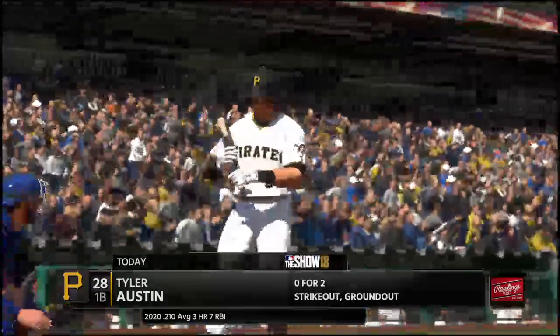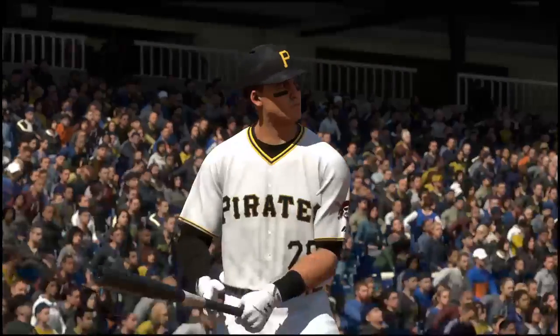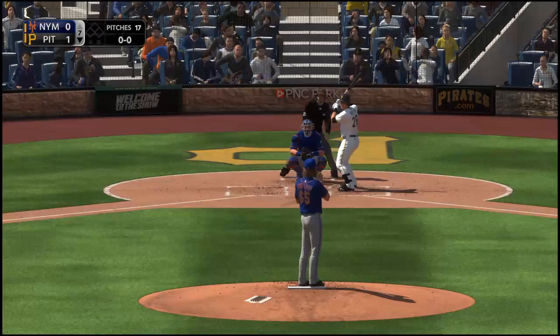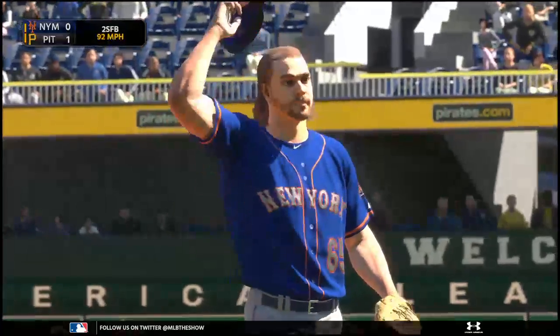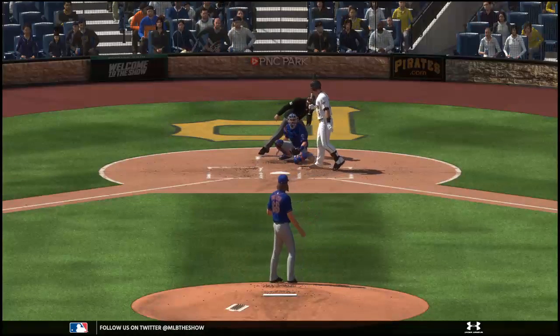Here's Tyler Austin now. 0 for 2 for him to this point. First baseman, Tyler Austin. Here comes the first pitch. And there's one well above the zone for a ball. Didn't catch the corner there, but you can see he was trying to jam him with that running action on that two-seam fastball.